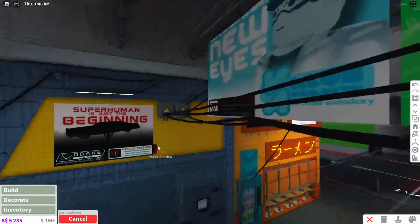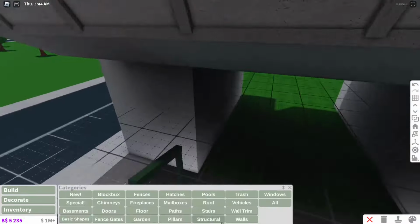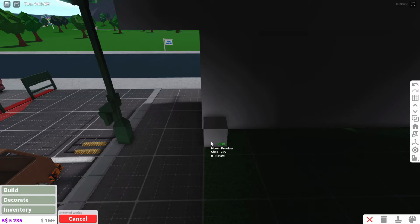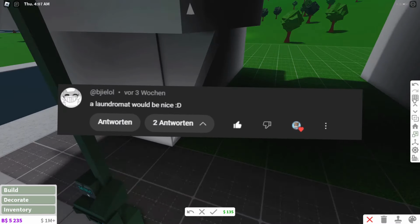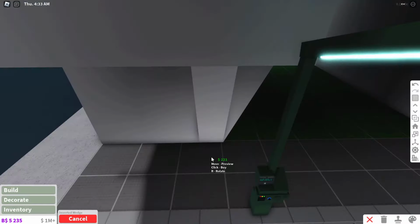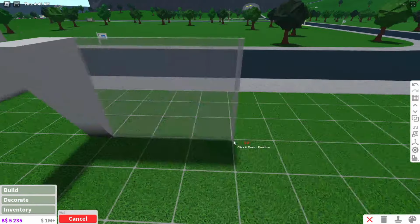And the second thing you can see is that I integrated a laundromat into this yellow building, because building one was suggested by one of you. I'm really sorry, I can't pronounce your name, but you should see the comment on screen right now. I'm doing it like this because I couldn't really dedicate an entire video just to the laundromat, but in my opinion, it's still a nice addition.